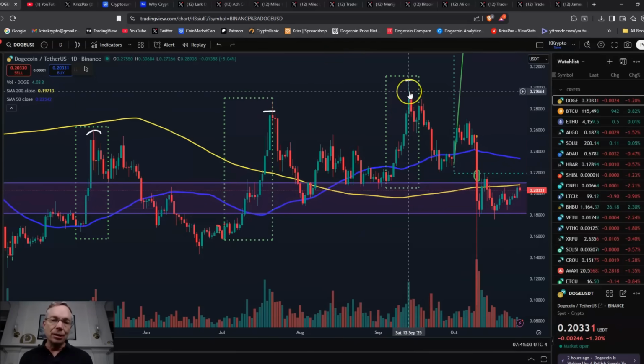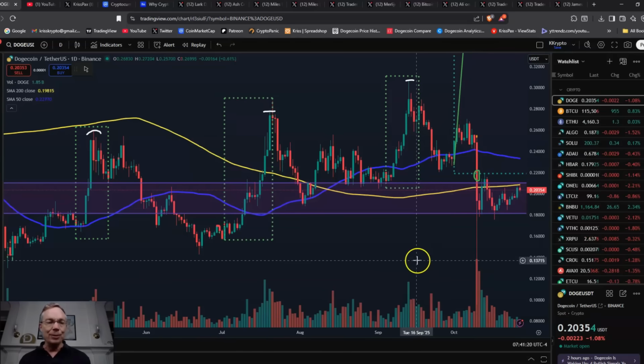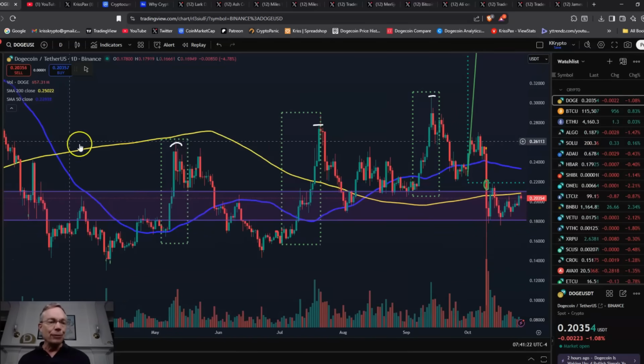And Dogecoin did go on a run, but then, of course, we had the fade back, a little pump, and then we had the big liquidation event. I still call it the Binance liquidation event, not the Trump China tariff thing. That was just a little bit of it, and the rest of it, of course, was manipulated all the way down. Our last death cross for Dogecoin was back here, and that was in March.